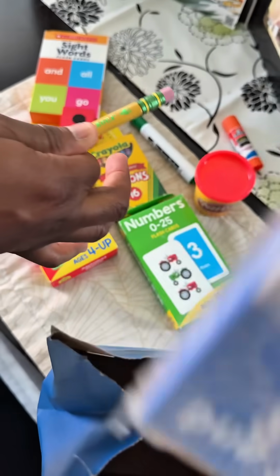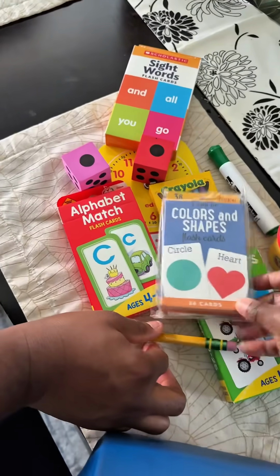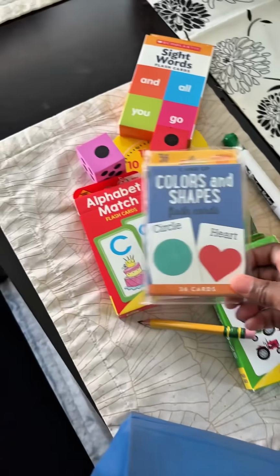Pencil fight. Oh yeah, you remember those days? We never did it with pencil. We used to do it with the spork.